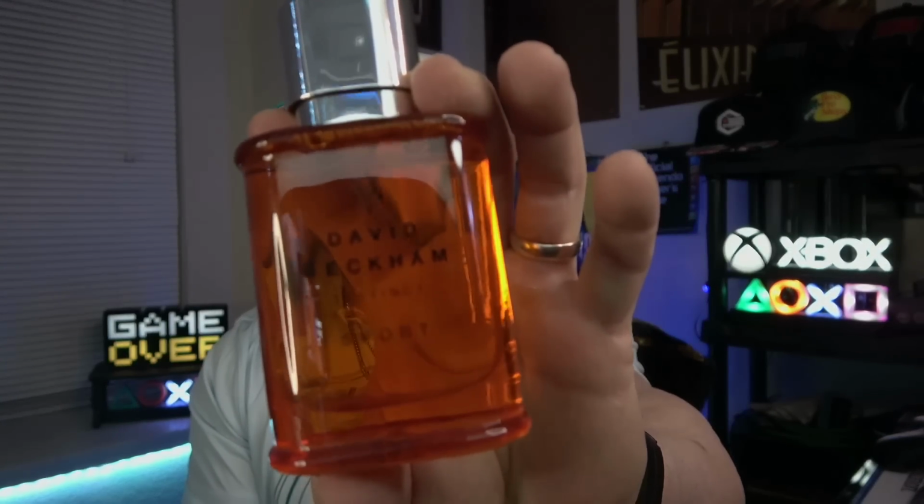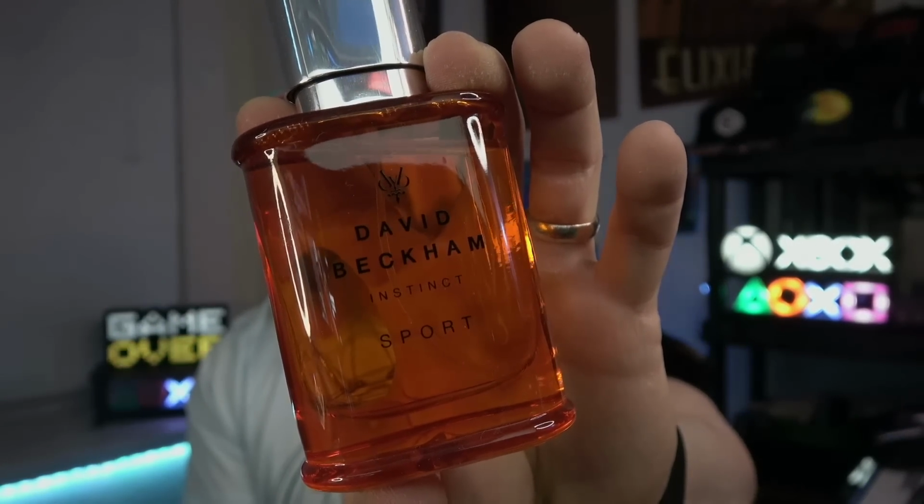They pop up at rack stores, like Burlington, for example, is usually where I see the Beckham fragrances. This is good stuff, and you're not going to hear too many people talk about this one. This one I did put in the thumbnail, because this one's a nice little hidden gem that not a lot of people have tried. It'll remind you of other things. It's not super unique, but for the money, it's damn good in the heat. And that's David Beckham Instinct Sport.